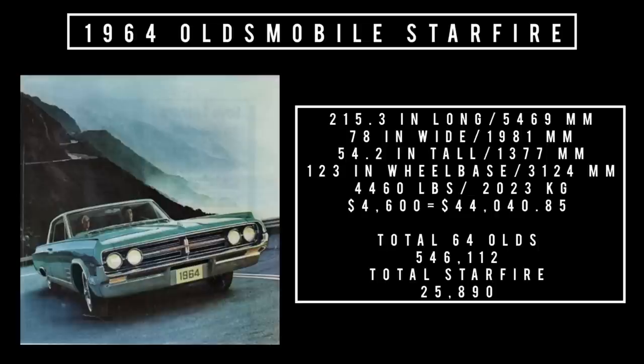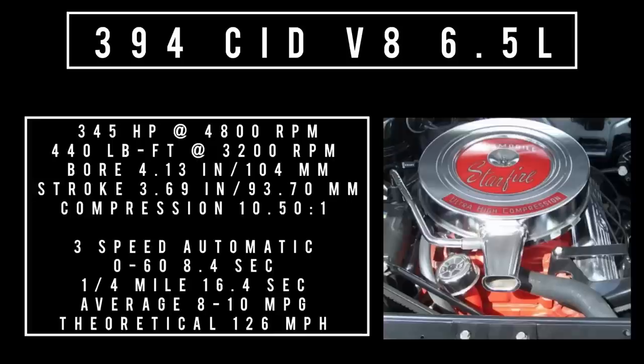215.3 inches long, 78 inches wide, 54.2 inches tall. It rides a wheelbase of 123 inches. It weighs 4,460 pounds. Price, $4,600, which is equivalent to spending $44,040.85 in the year 2022. Total 1964 Oldsmobile production was 546,112 units, of which 25,890 were Starfires.